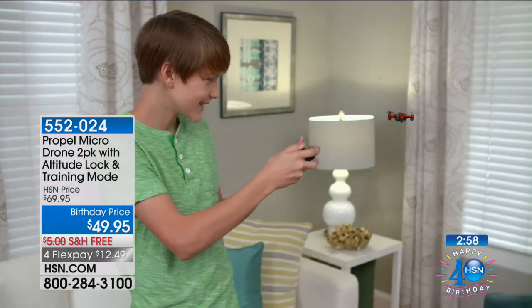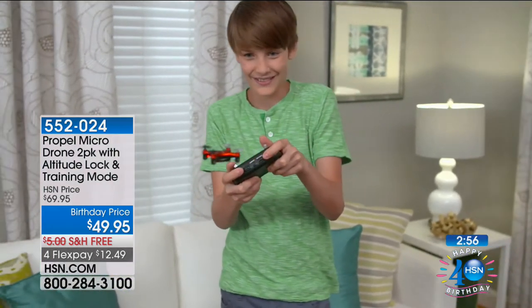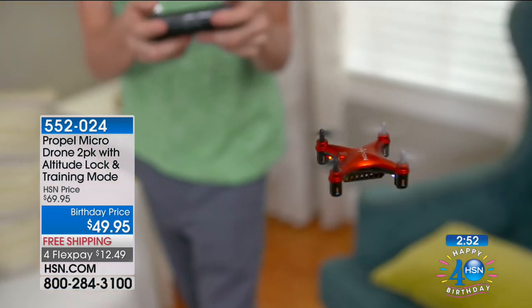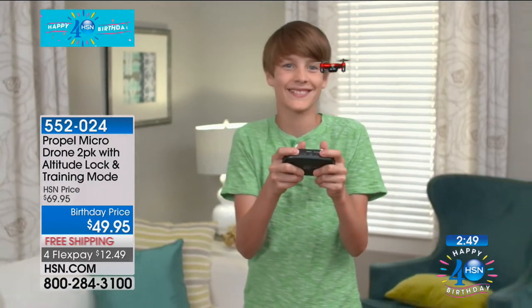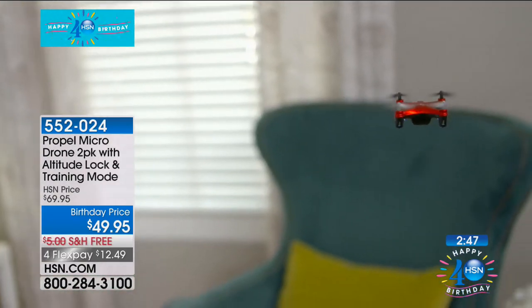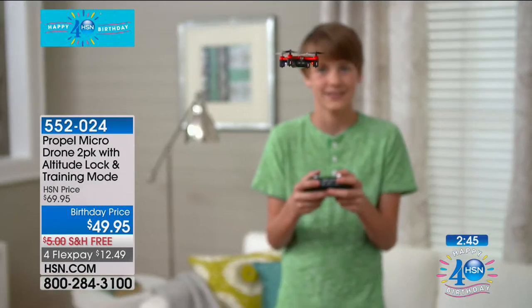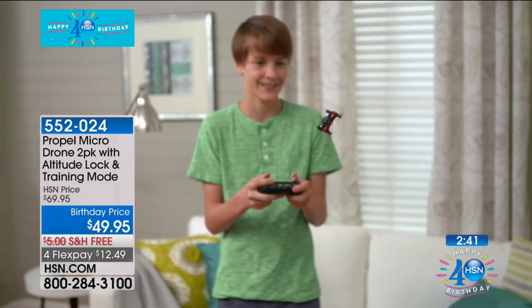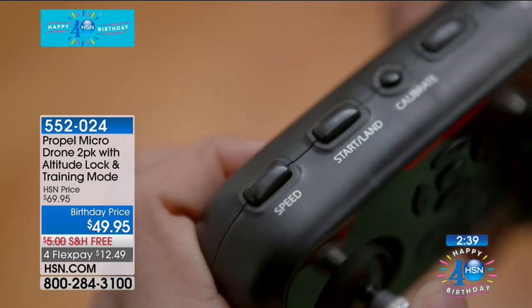Okay, so we had these earlier. I love it when something sells out and we have to do this quick change out. It is the Propel Micro Drone 2-pack with the altitude lock and training mode. Here's what we did earlier. We had hundreds of you go for these. Blue is really popular, and we have red, green, blue, pink, and purple. Ooh, you can do 360 tricks too.